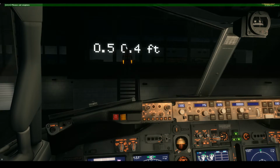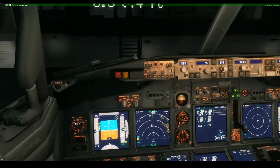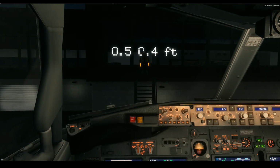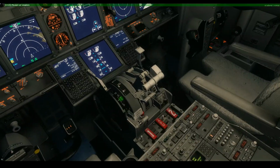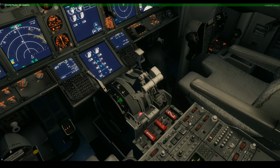Okay, you know what? We can stop here. That's fine. Or, you know what? No, we're not going to stop here. We're going to keep going. We're going to make it perfect. Come on. Watch me ruin this. Okay, yeah, I'm going to stop. Alright, set the engines.